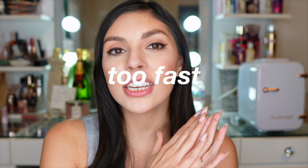So the first reason why skincare and makeup pills is because you are applying your products too fast and way too close together. For example, sometimes in the morning when I am running late, I'm applying my skincare back to back. I'm putting on my serums and then my moisturizer and then my sunscreen within a minute of each other.